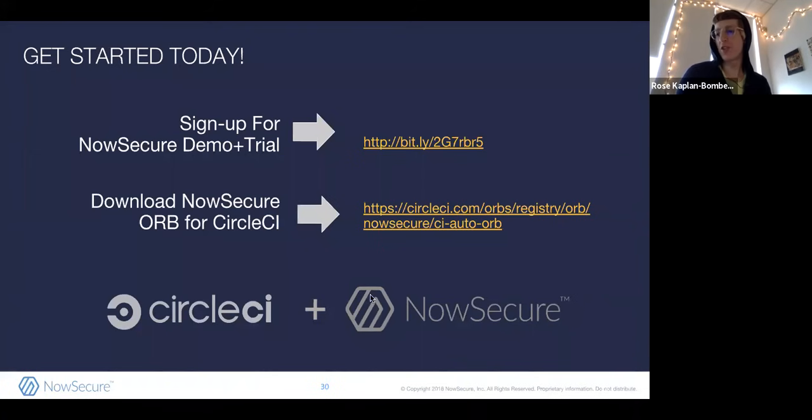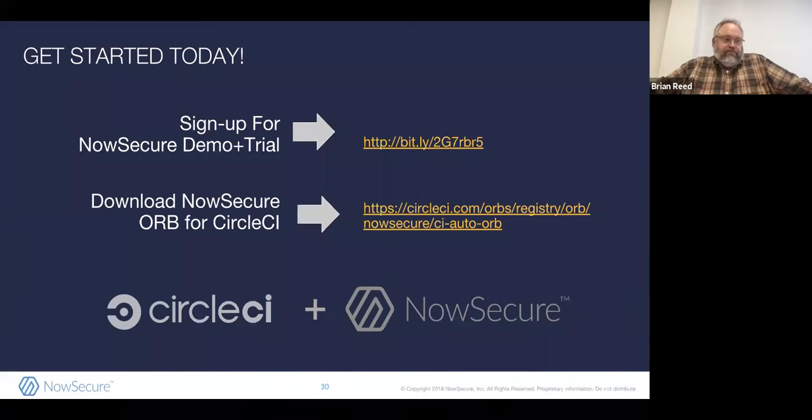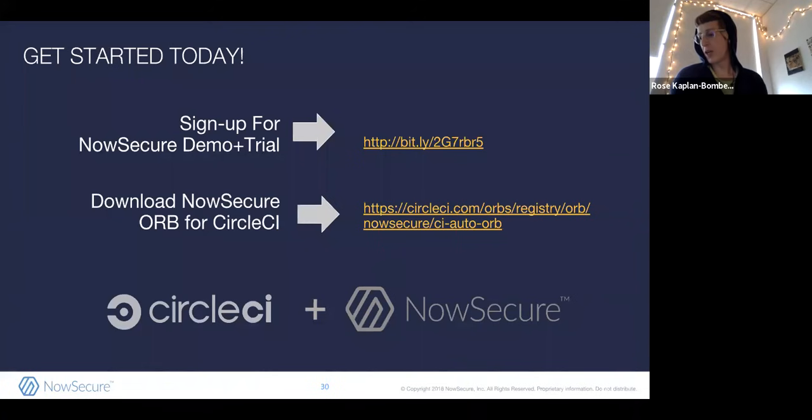There was one previous question which I answered over text, but just to say it out loud, someone asked if we support iOS 12 for in-device tests on Circle. The answer is yes. And I dropped a link to our macOS image information in the Q&A.